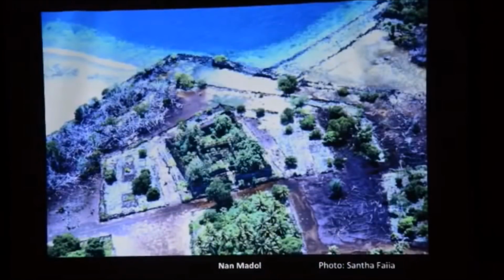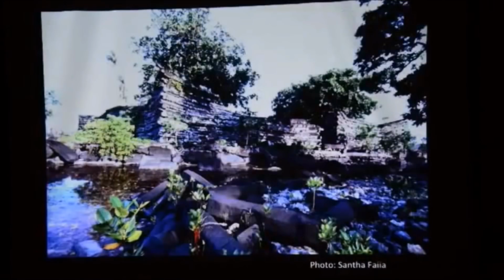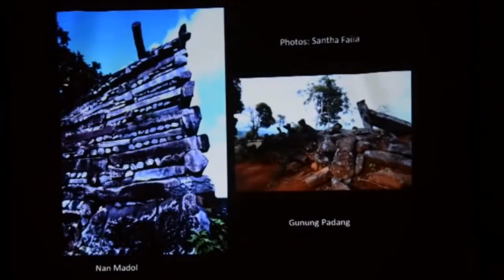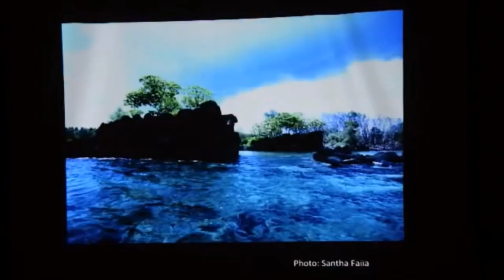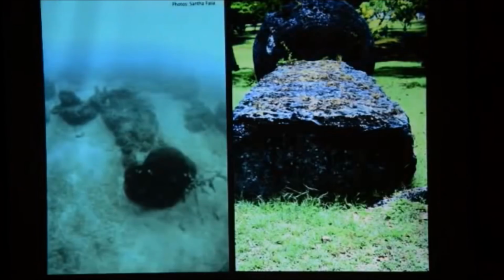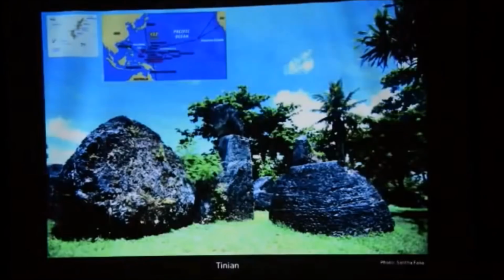And Nan Madol stands on the edge of the ocean, and if you continue out, again, comparisons between Nan Madol and Gunung Padang. If you continue out into that ocean and get your feet wet and get underwater, you find that the structures continue underwater. And they continue for a long way underwater, down to about 110 feet beneath the sea. And there we find these huge pillars sticking up out of the seabed. In some cases the pillars are fallen, like this one, and covered in coral growth. And I'm struck by the incredible similarity between that fallen pillar and this huge megalithic piece from the island of Tinian, which is in the same general area.